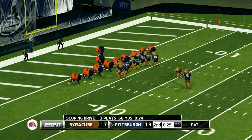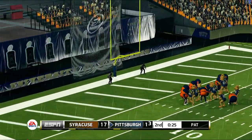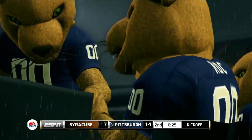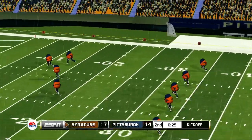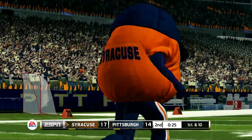Trying to get within a field goal. They'll try the point after. And he converts the extra point. Pittsburgh ready to kick this one off. He kicks it off, and he got all of that one. This one's going to be down in the end zone for a touchback.